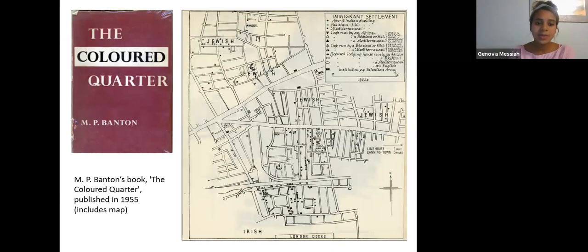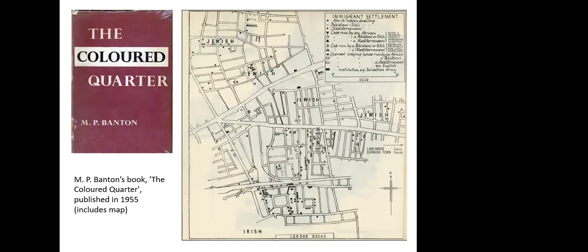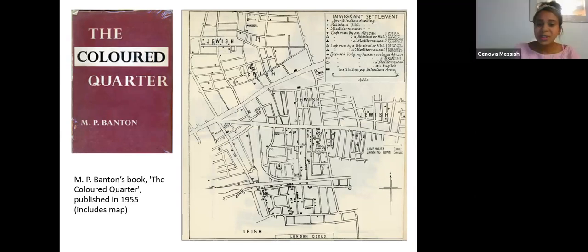So in the 1940s and 50s, in Cable Street, Lehman Street, Christian Street, these are all streets around this area here, I'm going to use my cursor at the bottom. This is where a large number of African and Caribbean people settled. In fact, local newspapers at the time referred to this area as London's Harlem. And sociologist Michael Banton referred to this area as the Coloured Quarter and published this book here in 1955, which also includes a brilliant map, I must say.